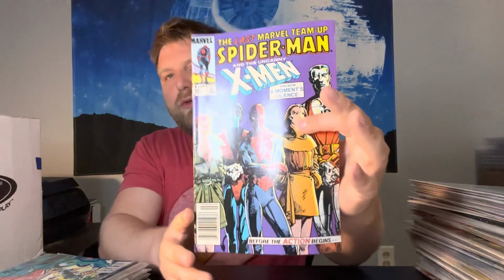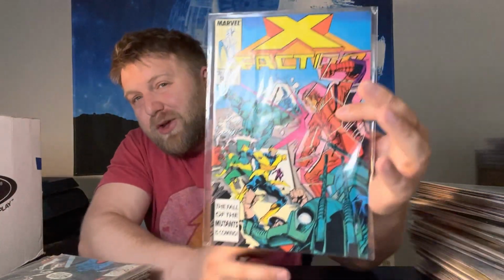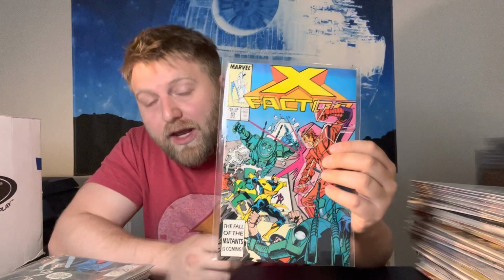Final issue of Marvel Team Up 150. This book's pretty cool. X Factor #23. This is the first cameo appearance of Archangel. I think he's on like 4 pages.